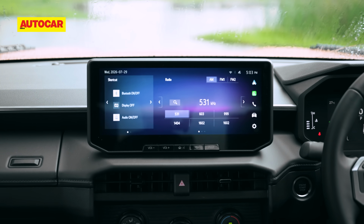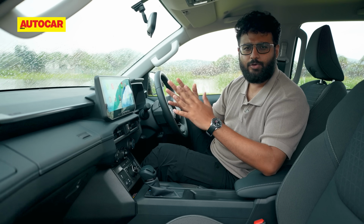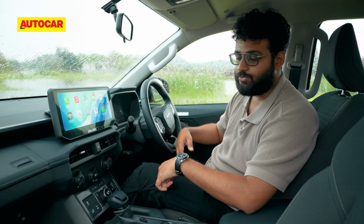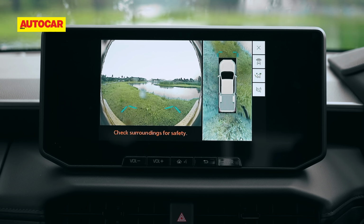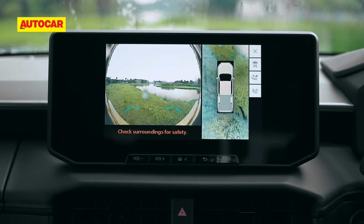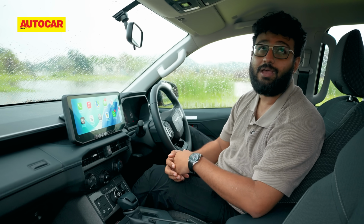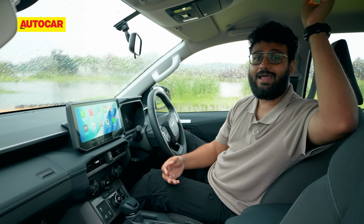What you do get is a 12.3-inch touchscreen, quite slick. You get wireless Apple CarPlay and Android Auto, which is quite nice. The resolution is good. However, the 360-degree camera is not good in terms of resolution. It just doesn't have the clarity and it feels very, very old. Of course, no sunroof. You only get a lamp up top.